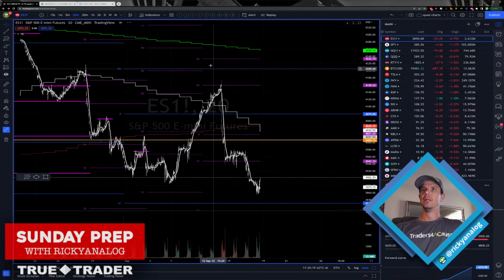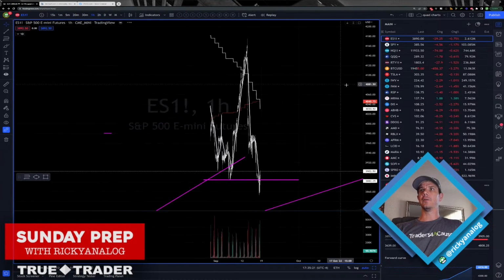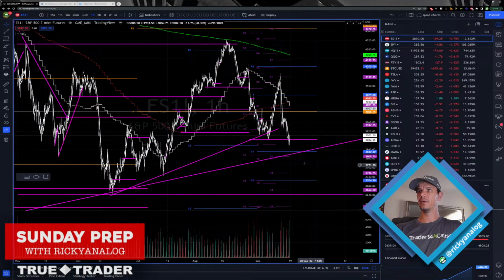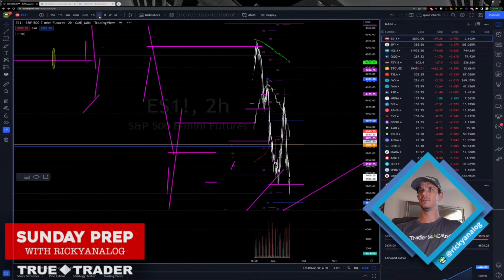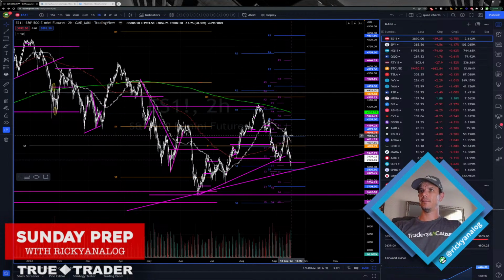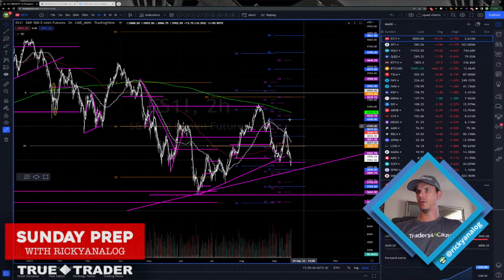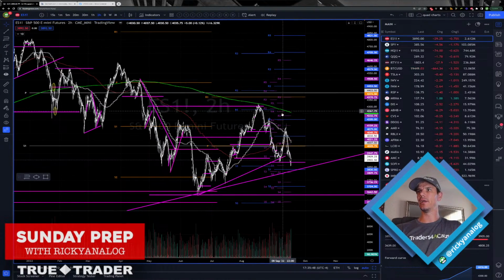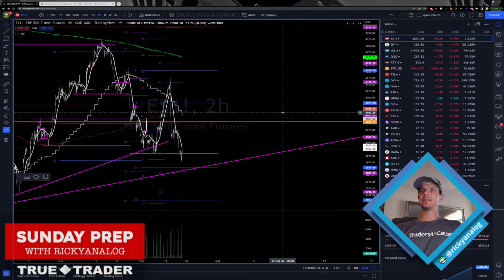So let's do an hourly chart and see, is my chart set up right? I feel like things look a little weird here. Let's do a 2 hour and see. I don't know why my moving averages look so weird. Let's see if I can change this. Maybe it's just the way I have it. Sometimes I do this, right? Like I make things bigger for you guys so you can see it, but let's look at levels.